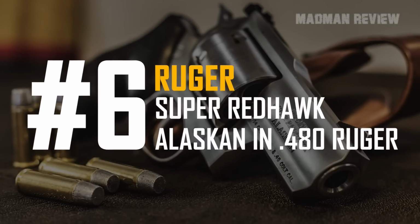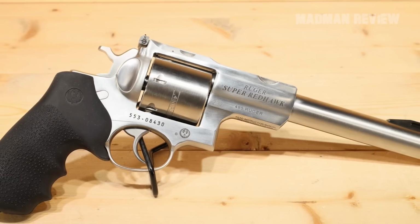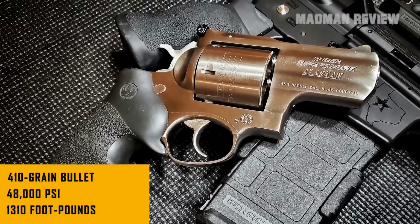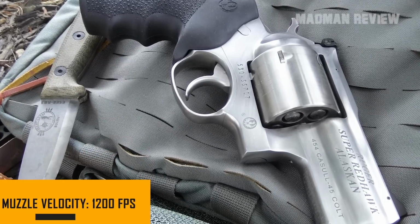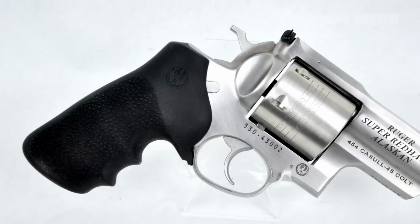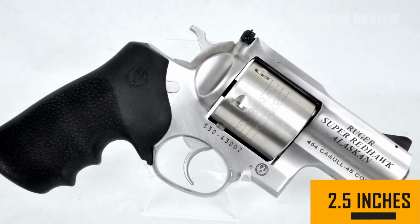Number 6, Ruger Super Redhawk Alaskan, 480 Ruger. The 480 Ruger was introduced in 2003, and achieves 1,310 foot-pounds of energy with a chamber pressure of 48,000 psi. With that, it pushes a 410 grain bullet with a diameter of .475 to a muzzle velocity of 1,200 feet per second. This does not only make for a good performance on target, but also some hefty recoil, even more so as it's shot out of a Ruger Super Redhawk Alaskan with a barrel length of just 2.5 inches.